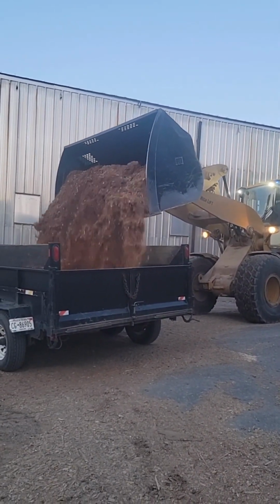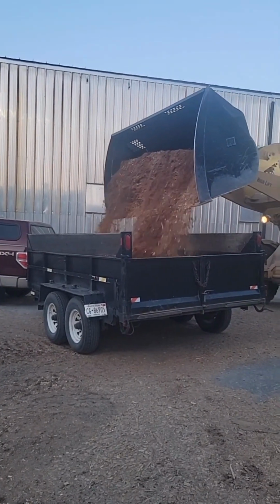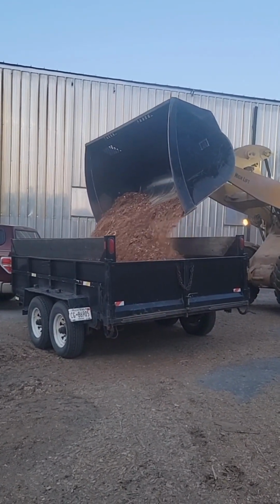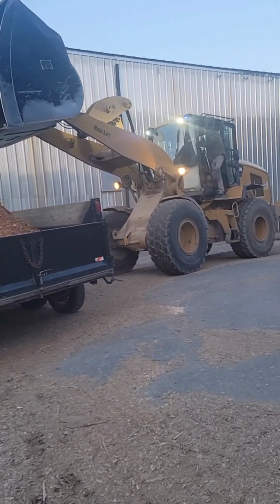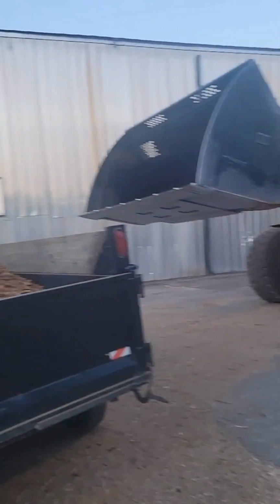Fill her up. Yeah, the trailer's bouncing, but it'll handle all that and wood. That's a 6 ton, so it's 12,000 pound trailer. I got new tires, new brakes. Works great. It'll stop the truck. Can we get another half a scoop? I want to fill this thing up.